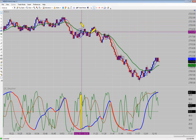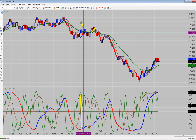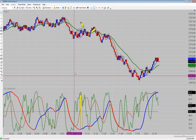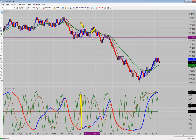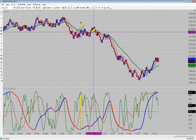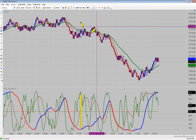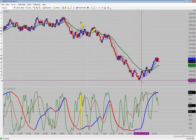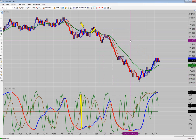And at that point, I waited for a pullback up and tested the BBC with a down close and bearish divergence. Once I got that, I went short. And once I had 4 or 5 ticks profit in the trade, I moved my stop to break even. After moving it to break even, it came back up and stopped me out at break even. Had I not moved my stop, my risk would have been up here, so I would have been in for this whole move down. Excuse me.